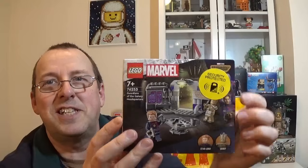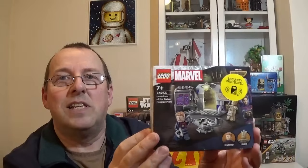And it's this set here. Now unfortunately they've stuck the security tag on the front of the set, which is really disappointing. 76253, Guardians of the Galaxy headquarters. Just a small set. This is normally £8.99 in the UK, £9, but Sainsbury's were obviously just trying to get rid of these, and they had them on at £4 each.